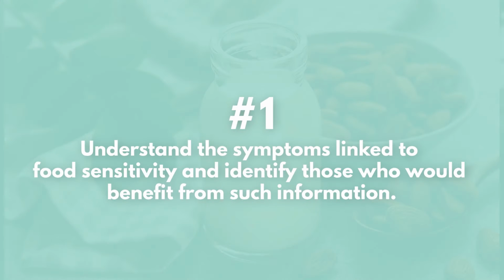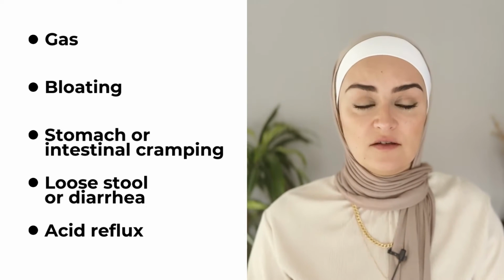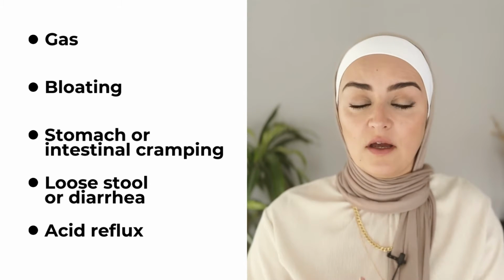What do you need to know about food sensitivity testing before you make an investment in a test and be disappointed? So the first thing is we need to know what are the symptoms associated with food sensitivities, who would actually benefit from this kind of information. So food sensitivity symptoms can be anywhere in the body. So digestive, for example, can be gas, bloating, stomach or intestinal cramping, loose stool, diarrhea, and acid reflux. They can be anywhere in the body.